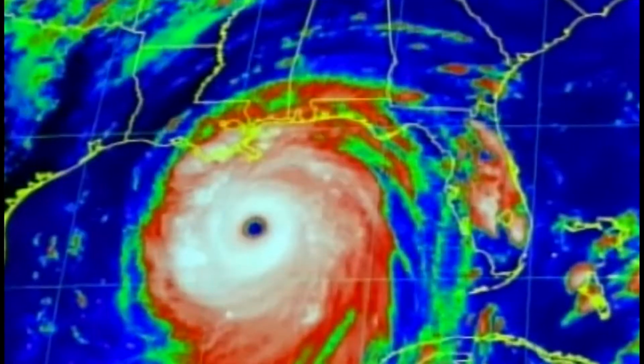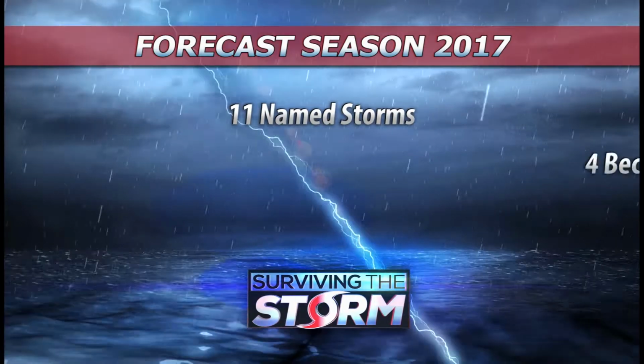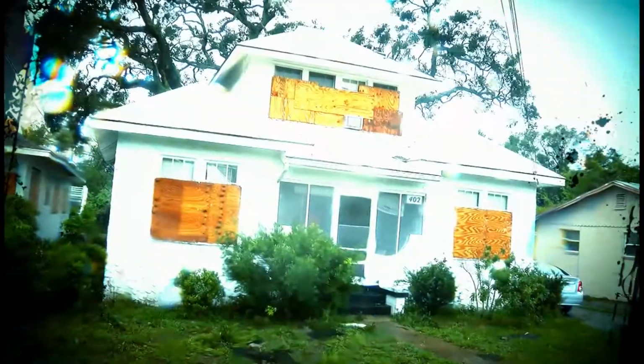Forecasters at Colorado State University anticipate a less active hurricane season with 11 named storms, 4 of them becoming hurricanes and 2 of those becoming major hurricanes. But remember, it only takes one storm in your area to threaten your life and property, so be prepared. Stay with us. We'll be right back with more Surviving the Storm.